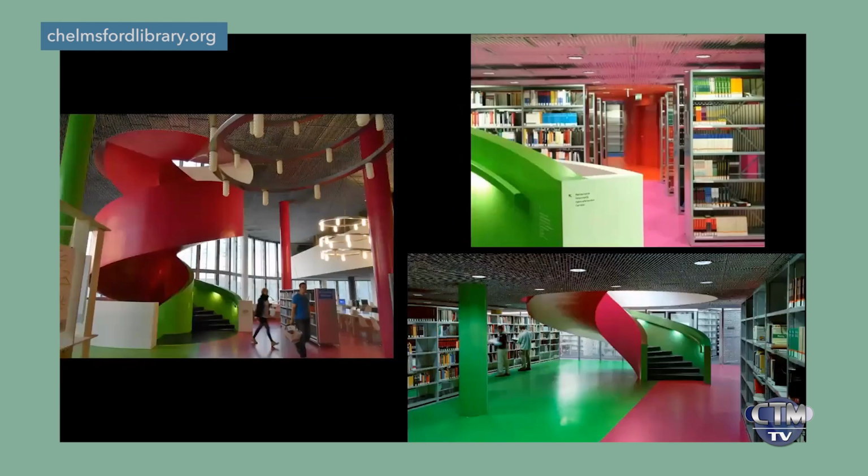The interior design is not necessarily a place where you would want to dwell. We've got lime green, we've got hot pink. These colors were apparently chosen for wayfinding purposes, but I've even read from people who have attended the university that they did not find it appealing at all. It wasn't a place where you felt like you could sit down and focus on your studies. So maybe they didn't quite hit the mark here.